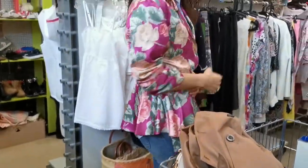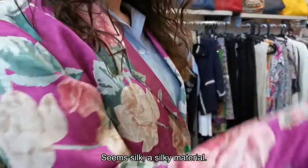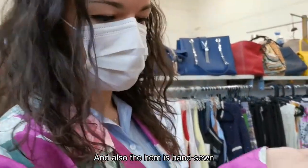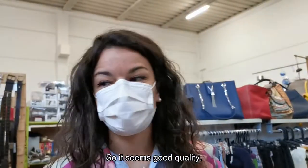Wow. Colors. Yes. Seems silky material. And also the hem is hand sewn, so it seems good quality.